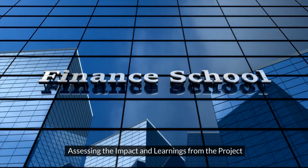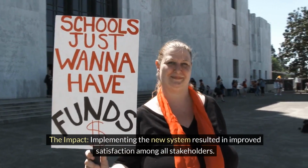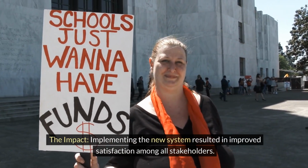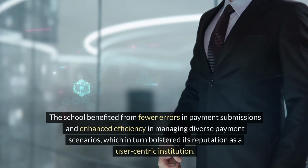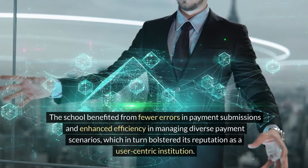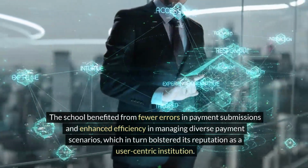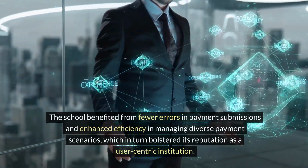Assessing the impact and learnings from the project. The impact. Implementing the new system resulted in improved satisfaction among all stakeholders. The school benefited from fewer errors in payment submissions and enhanced efficiency in managing diverse payment scenarios, which in turn bolstered its reputation as a user-centric institution.